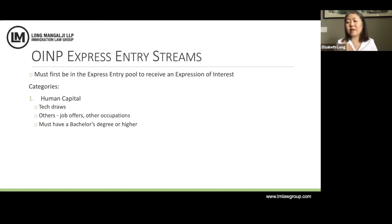Other times they have also issued expressions of interest under this category for people who have job offers, or who have other occupations that they feel are in demand in Ontario, okay? In order to qualify for this, you must have a bachelor's degree or higher. It can be from outside of Canada or inside Canada, but it has to be a bachelor's degree.